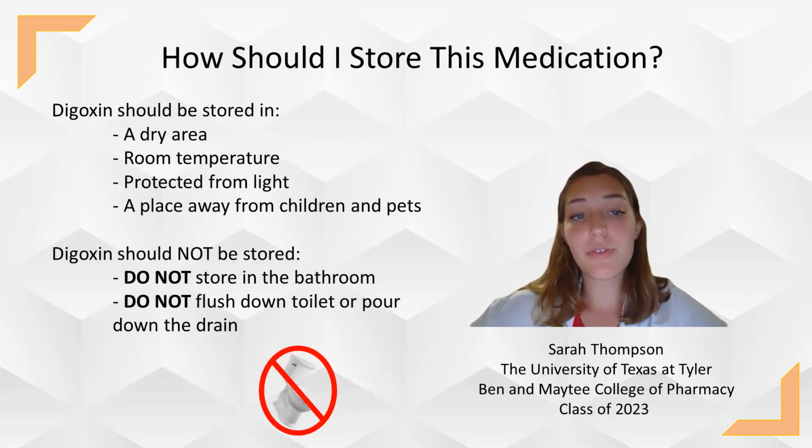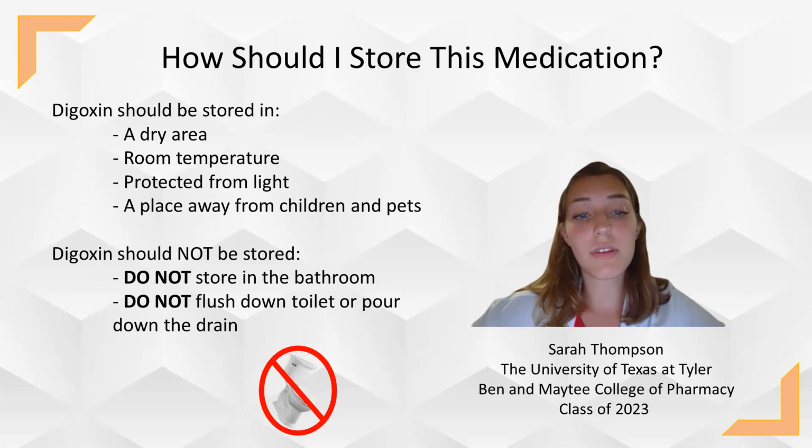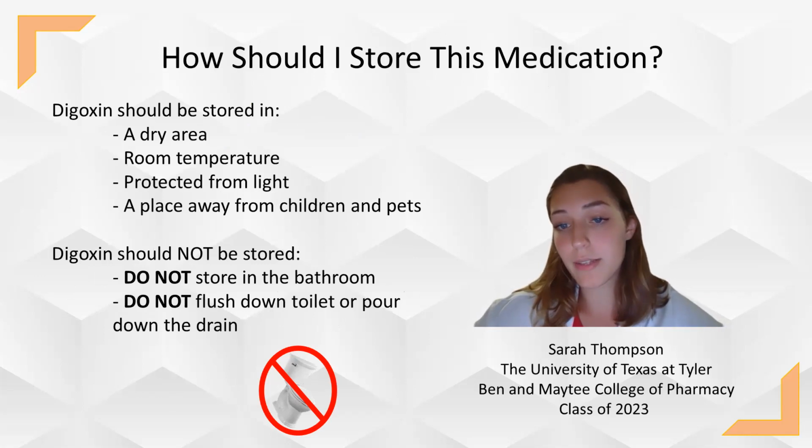Digoxin should be stored in a dry area at room temperature, protected from light and children and pets. Digoxin should not be stored in the bathroom, and do not flush it down the toilet or pour it down the drain.